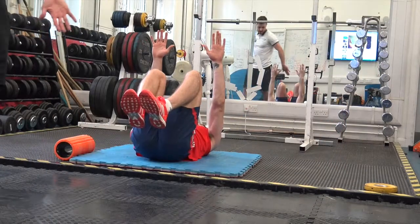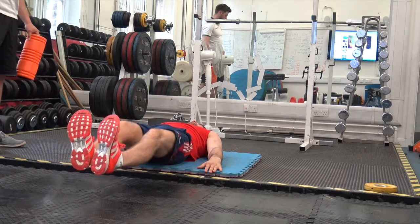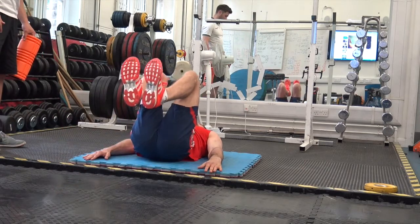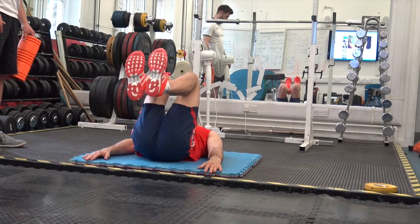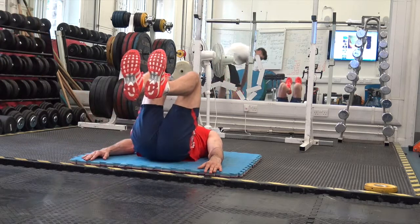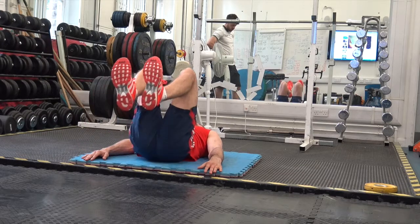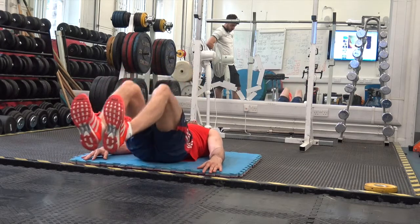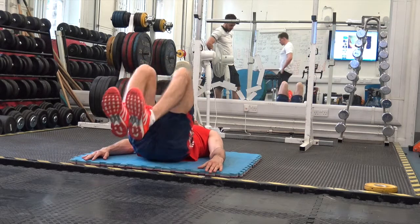So working on his core, over the last 6 months, the amount of core exercises that we used, there was a huge range. Over the 6 months, we used a huge range of core exercises, so to cover them all would be a whole workshop in itself. So I'm just going to share a few with you.